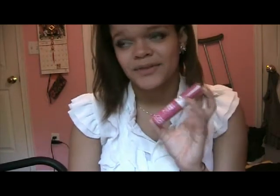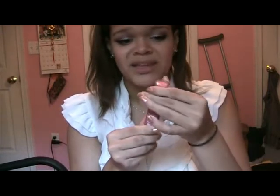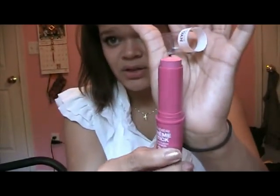And finally at my CVS, I guess they must have gotten a little shipment of overflow NYC products, because this was in the clearance bin, and thank gosh I checked the clearance bins in CVS, because if I didn't, I would have never found this, and that would have been sad. This is in Wild Berry, and this I've actually gotten questions on as well. I will list all my products in the down bar, because I know it's hard to see the names, especially in this lighting. But anyways, it is just this really hot Barbie pink color, almost sort of a magenta, and it's just gorgeous. It's a lot of product, because you don't actually use a lot, but it is amazing.